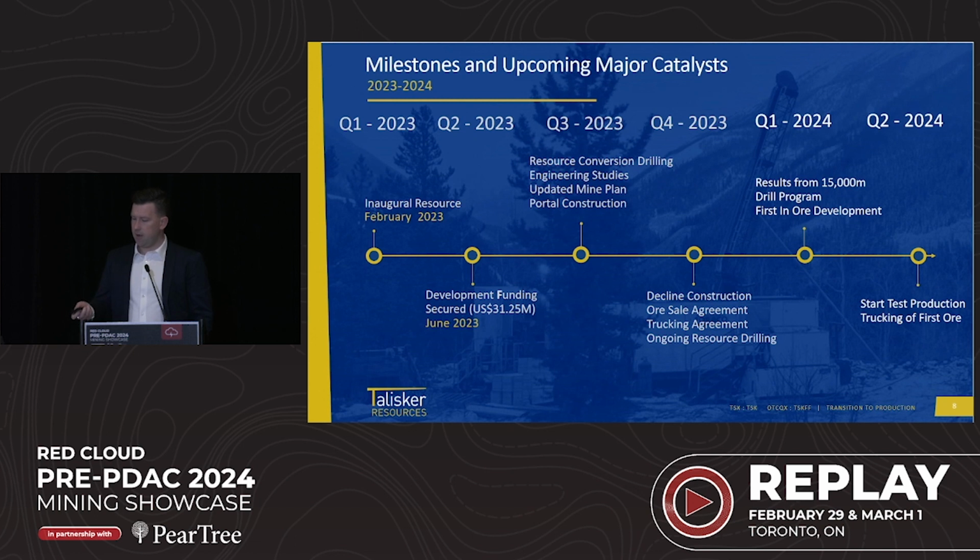Decline construction is done. Ore sale agreement, which we're currently working on, we should have that out to market very shortly. The final terms of that are right at the finish line. Our trucking agreement is signed. Ongoing resource drilling, that is finished up now. We finished that about a week ago, and we'll look to start another program likely later on this year. But really, the ultimate goal here, the major catalyst for us, is starting test production. So the first trucks shipping ore to our centralized mill facility, and we expect those first trucks to leave site in early May, and we expect to start production in April.